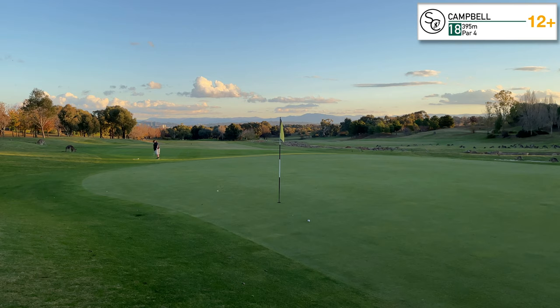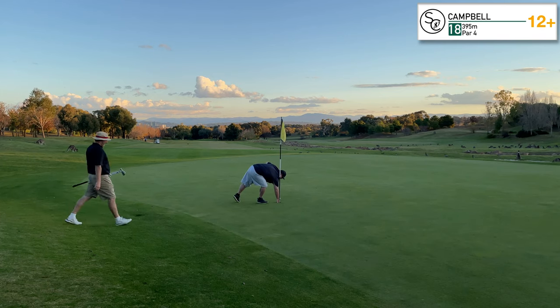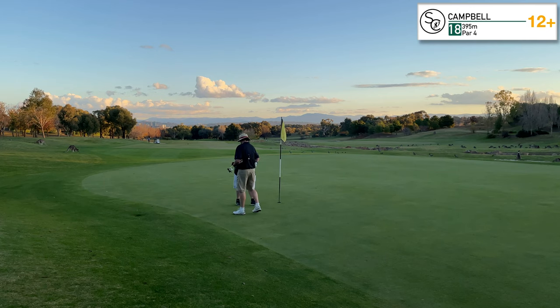The ball lands and releases nicely up the hill. So got a good look at par on the 18th here at Gold Creek Country Club. Beautiful golf course, this one. If you're ever in Canberra, definitely put it on your must-play list. And we knock that in for par. So there it is. 12 over on the day, Gold Creek Country Club in Canberra.